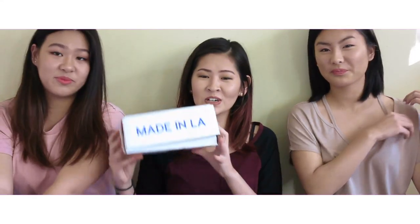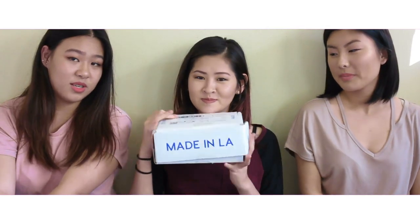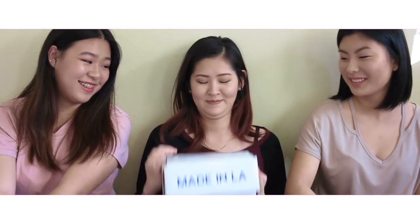So we placed an order of ColourPop. Made in LA. It's really pretty on the inside. Yeah, and they always give you a card and it's so cute.